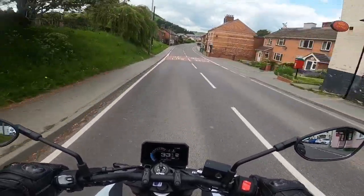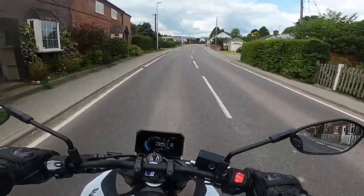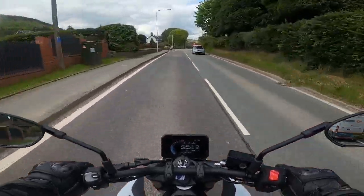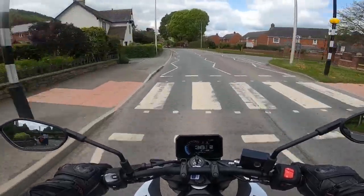The weight of the bike is 202 kilograms or 445 pounds, which means it's easy to throw about. Again, if you've seen me videos on the other bikes, I'm always doing this basically because they're really easy to throw around.